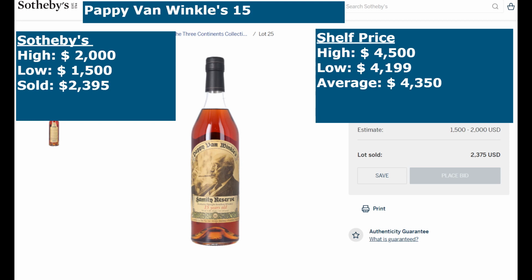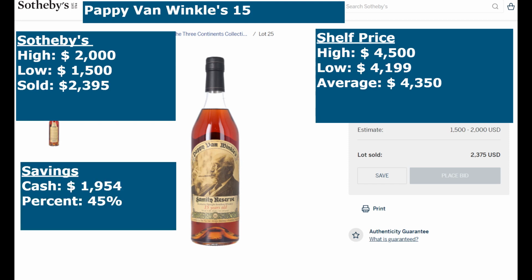For this specific one, the 15, the high and low cost of the bottle on the street, off the shelf, was at $4,199 on the low side and $4,500 on the high side, which makes the average street price $4,350. This means that the auction prices for the bottle is selling at 45% less than the average street price, or $1,954 less at auction than off the shelf. So again, it seems like when we look at just the auction sales price versus the shelf price, the auction almost always wins hands down.